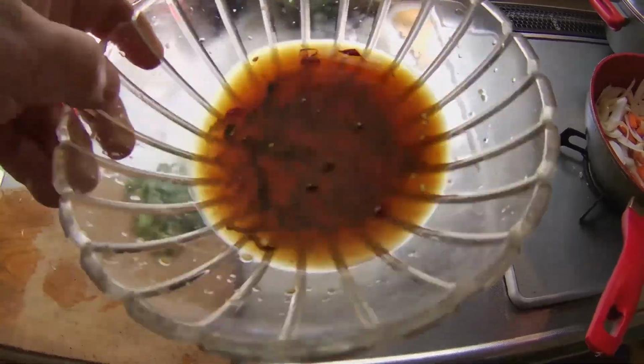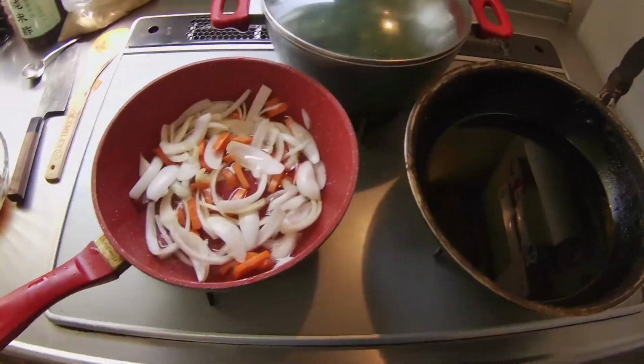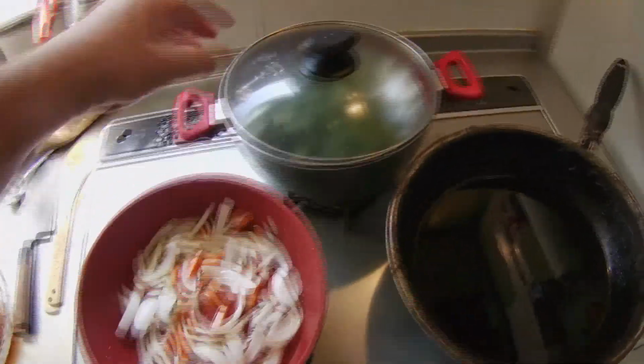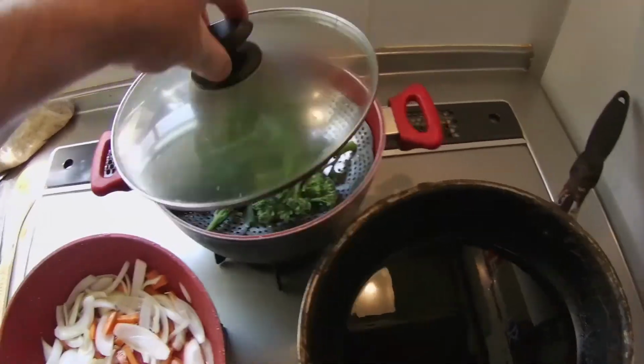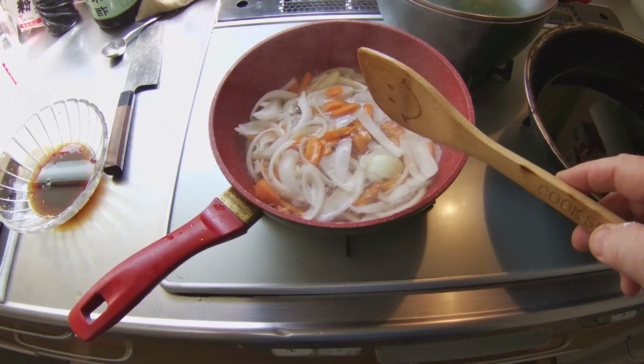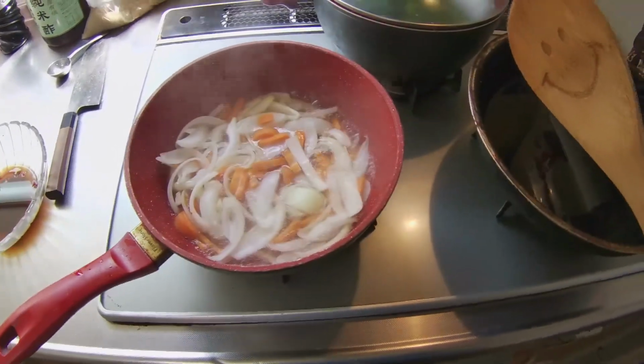Here's a closer look at the nanban sauce. I've just started to boil the carrots and onions in a small amount of water. On the other two burners I am steaming the broccoli and heating up the oil for deep frying. The carrots and onions only need to be simmered for a couple of minutes.